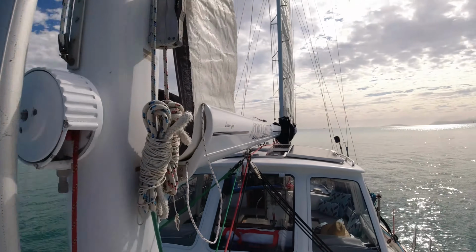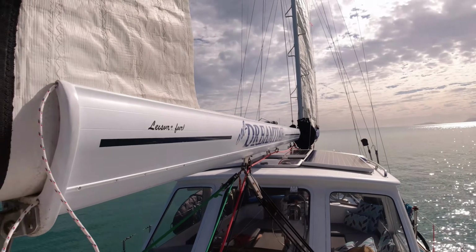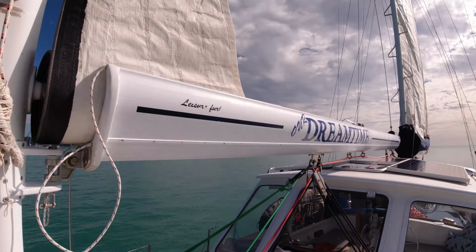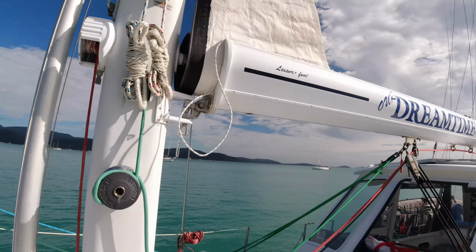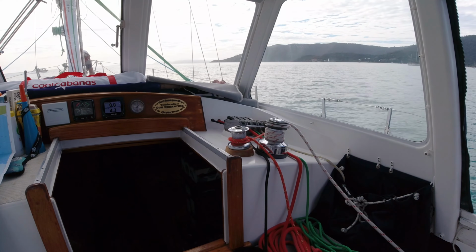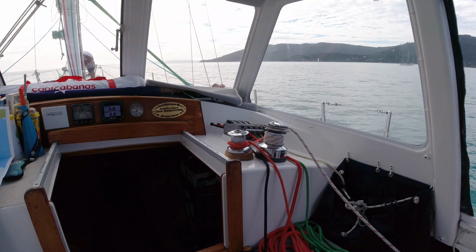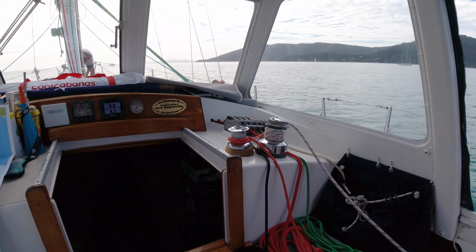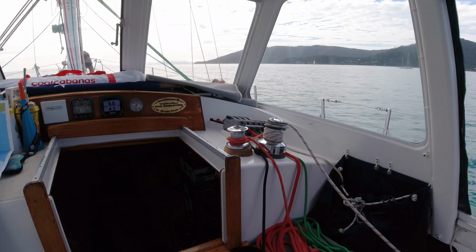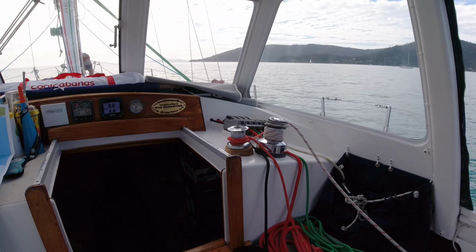We have 1.9 knots straight on the nose, so the mizzen is already up. Main is ready. One spectacular day here in the Whitsundays. Finally on our way. It's taken over 25 minutes to actually get the anchor up out of that mud. But when you have that good holding, you know that you're not going anywhere, so sometimes having a little bit of mud on the deck to clean up is not so bad.